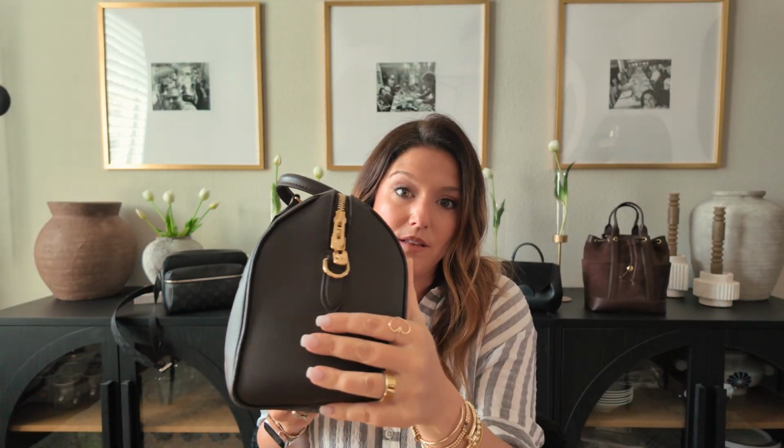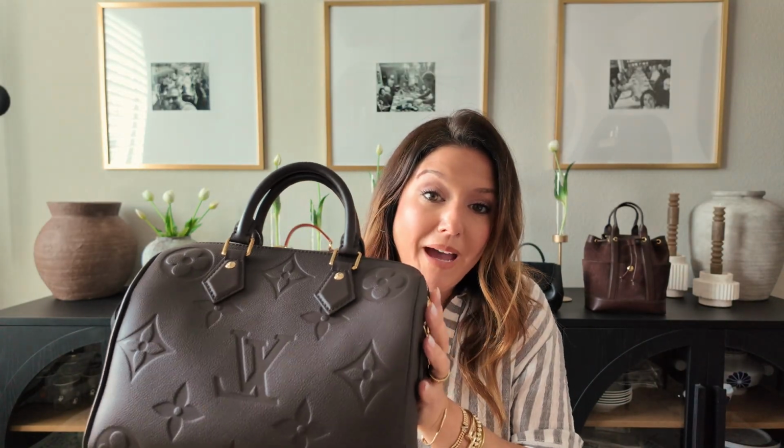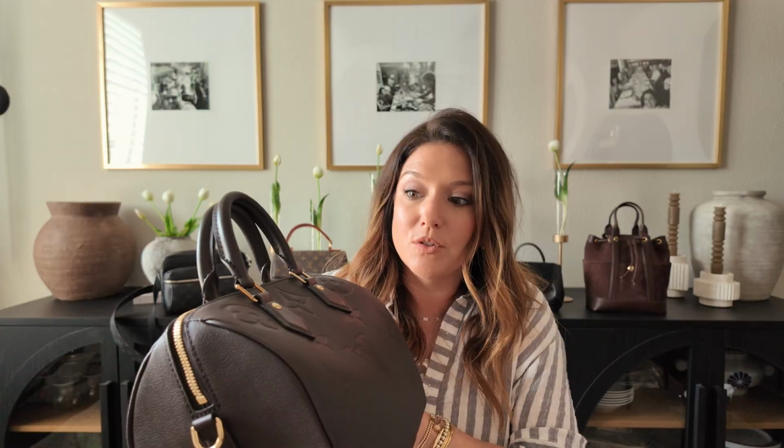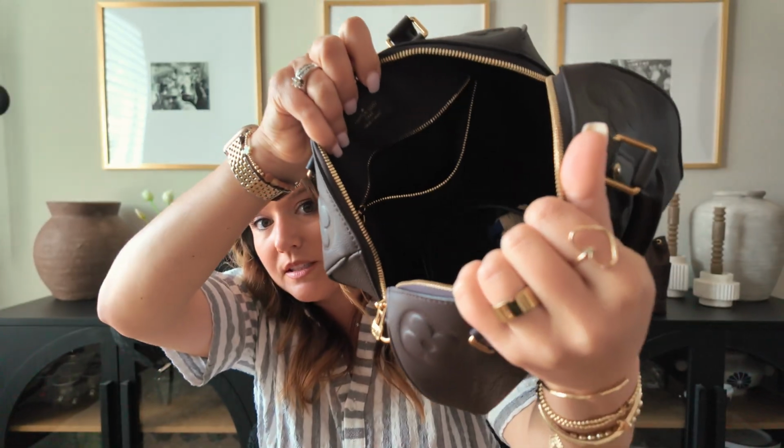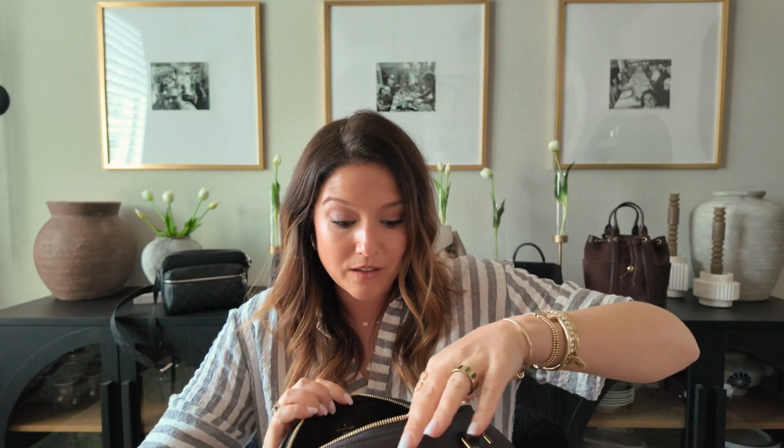In terms of what's included, it does come with a long shoulder strap that you can attach that is removable. It also comes with the padlock and key, gold, just like the traditional one. There is a zipper pocket inside. It does have microfiber lining in this also very gorgeous brown. I don't know if you're able to see that. I love that monochromatic look.